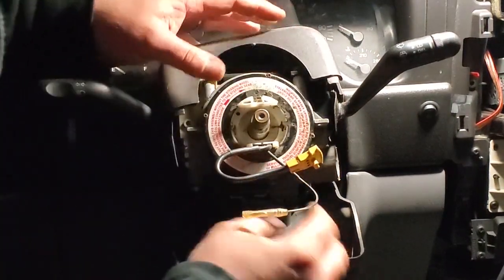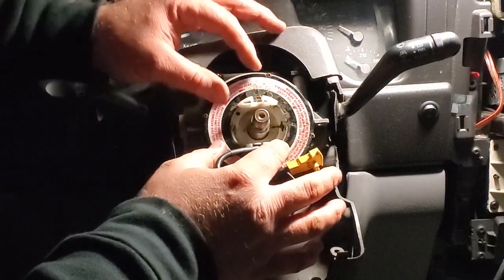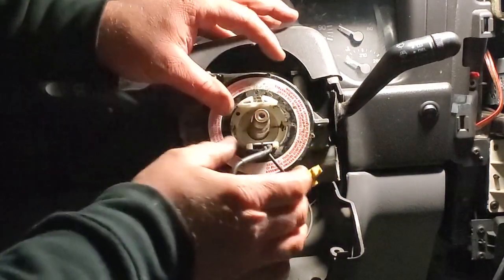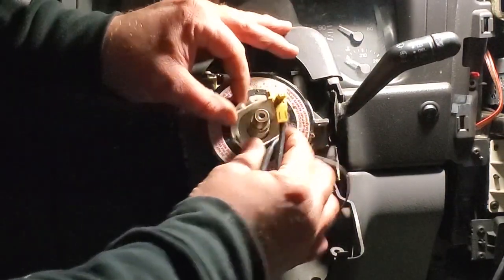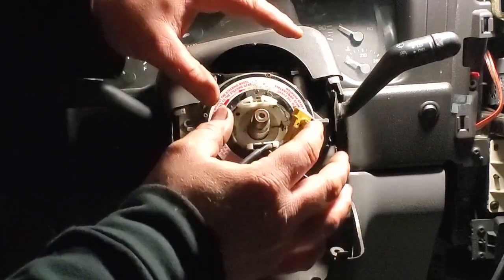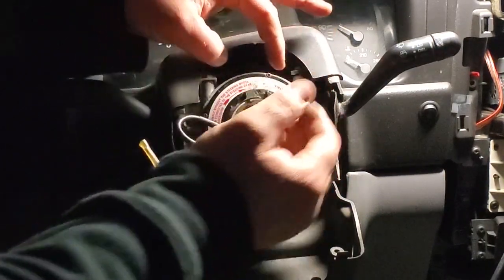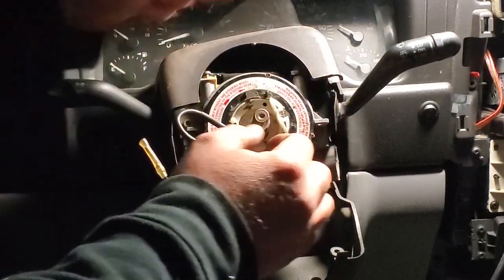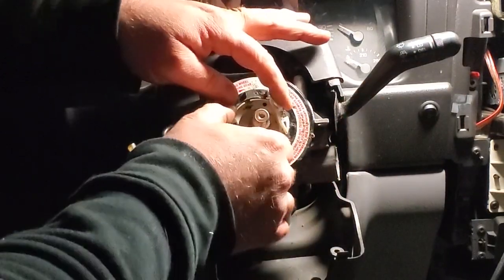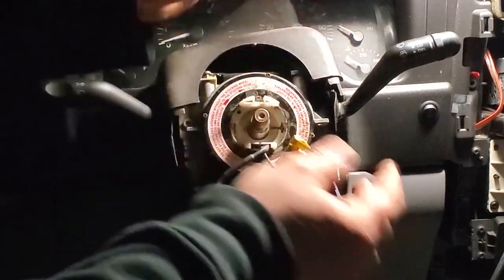There we go, clock spring in place. Now, when you remove and put in a new clock spring and you don't have your steering wheel, it's very important that you don't wiggle this thing around, because this is supposed to be oriented right in the middle. You don't want to twist this around, install it, have your steering wheel be in another orientation, and then you turn the wheel and it's too much because it has been moved, and it snaps internally.